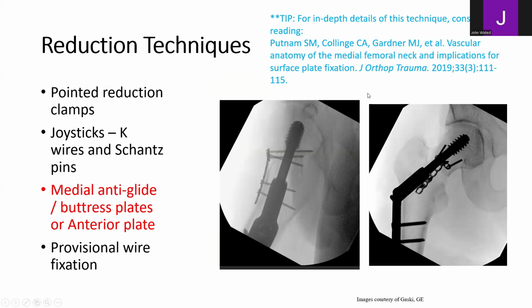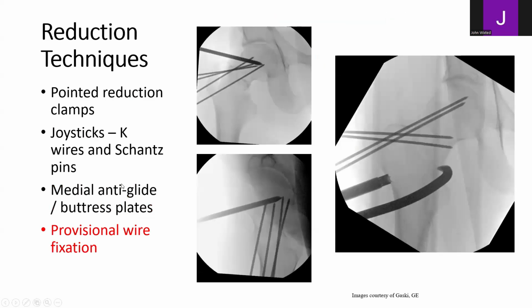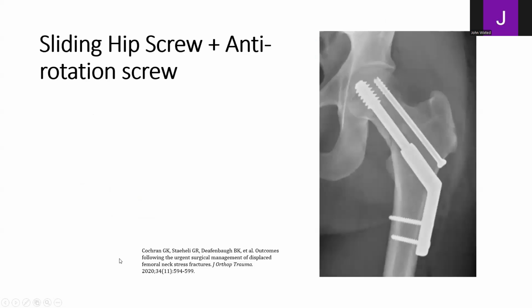So there's a nice paper on this, JOT 2019. This lays out the anatomy of the femoral neck quite clearly. So if you're looking for a little bit of additional reading, that's a nice paper for you.